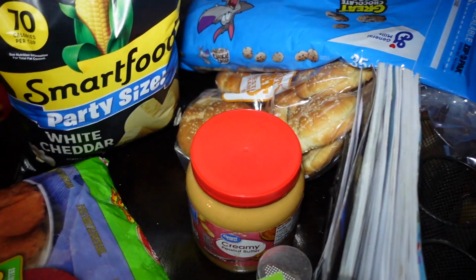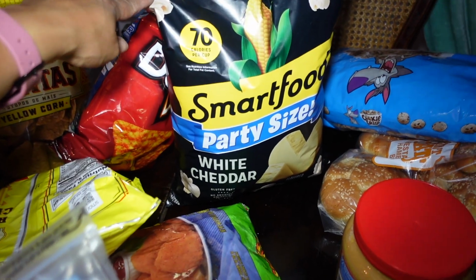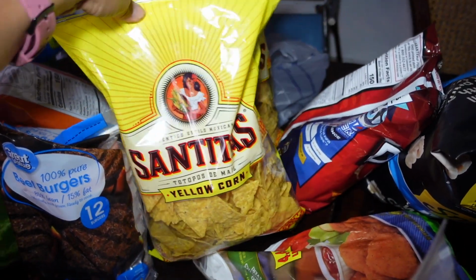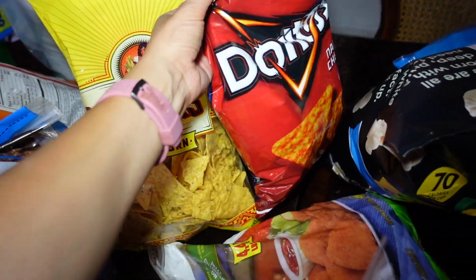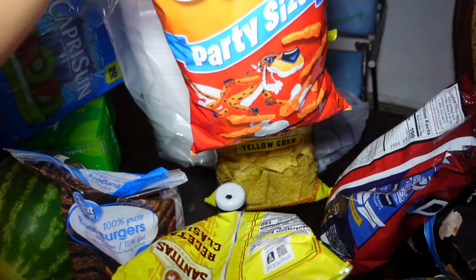I got some chips for the party tomorrow. The girls picked out these, the popcorn chips, some of these yellow corn tortillas, some Doritos, some more corn tortillas, and Elian picked out Cheetos, of course.